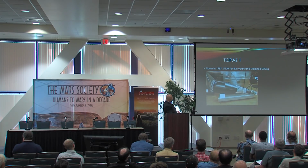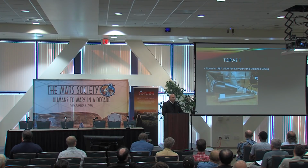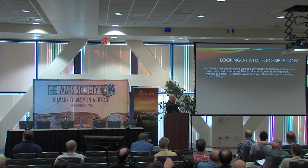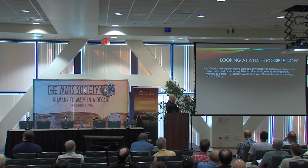Topaz 1 was a 5 kilowatt reactor. It would last for 5 years, weighed 320 kilograms. That's a pretty good power source. Pretty neat. There were some very bright people designing these things. If you took a Topaz 1 reactor producing 5 kilowatts of power, and used a current ion drive, it would provide very little thrust for a large Mars landing craft. If you use multiple reactors, 10 reactors gives you 50 kilowatts for 5 years, massing about 1,600 kilograms.